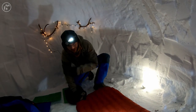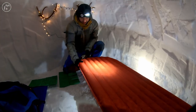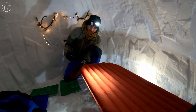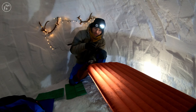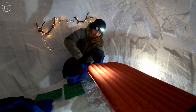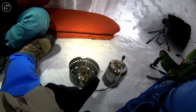It's like giving first aid to someone. So it's important to inflate all the mattresses in a different way than blowing inside, because when you exhale and blow your air inside, then you get moisture that freezes. Now we're gonna warm up our dinner. This is how our table looks, but I'll do that outside because you should never use a gas stove inside the snow cave.